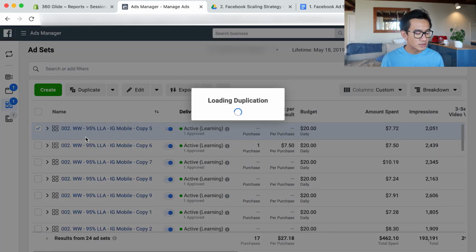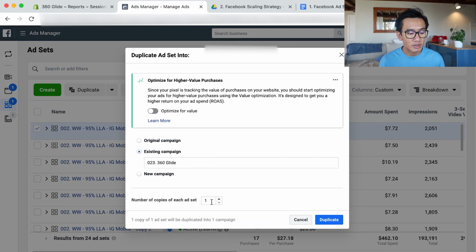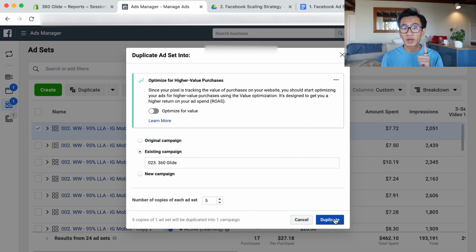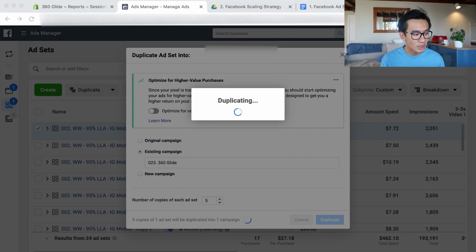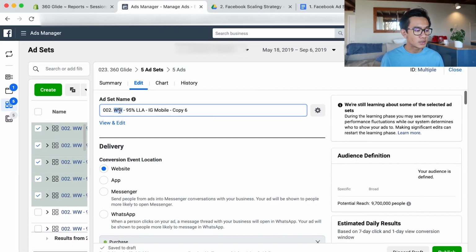As you can see, we've got 17 purchases so far. The lookalike audiences, 95% view, is doing okay. We still haven't given enough time yet. It's just been 1 day since we launched that lookalike audience, but already I'm launching the next set of lookalike audiences. Now I'm launching the US 95% lookalike audience.